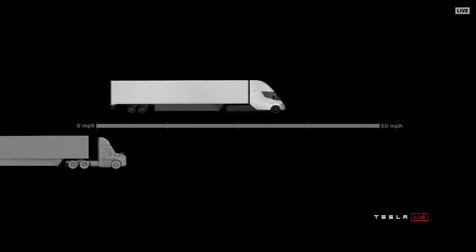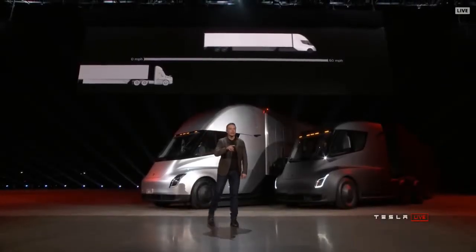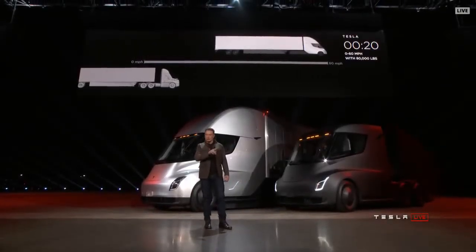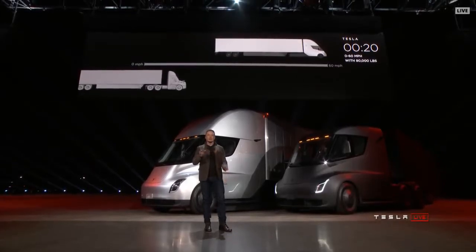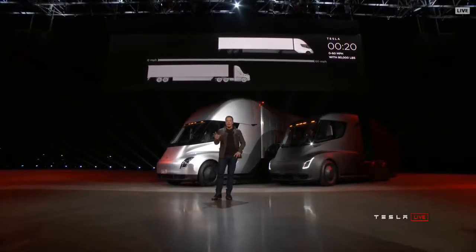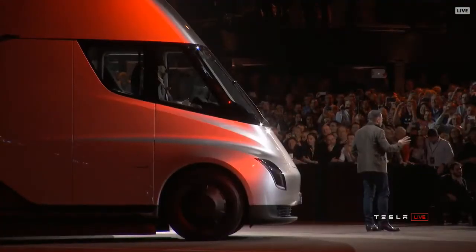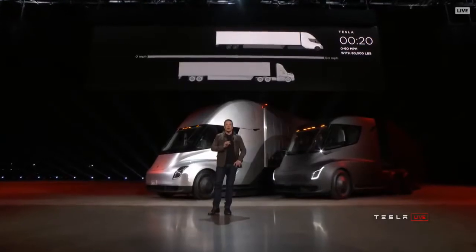That, on the left, the thing that looks like it's not moving, is a diesel truck. Eventually it'll get there. All right. Even with 80,000 pounds pulling max gross, getting to 60 miles an hour in 20 seconds. That's what it can do. Now, what about up a hill?